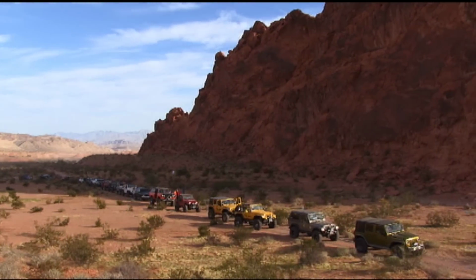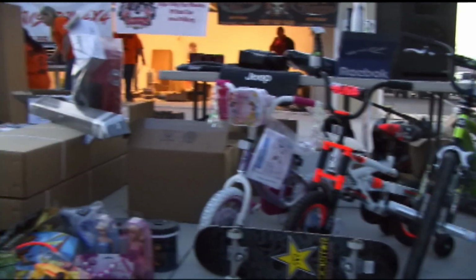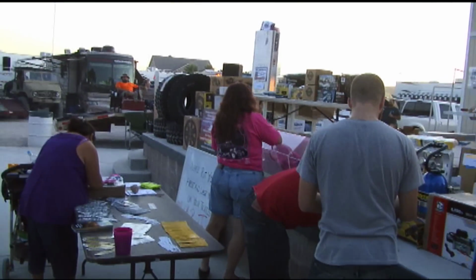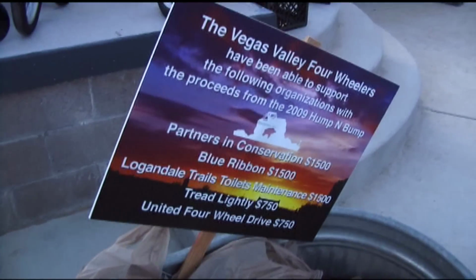And then we're of course having a big raffle, and the proceeds of that raffle go toward land access and good causes like that. We also support the community with some of their events and things that they do, Battered Wives Home, things like that. I mean, that is great. Thanks a lot. Thank you.